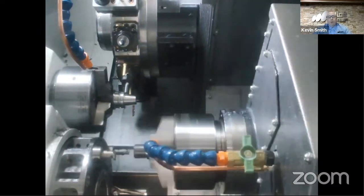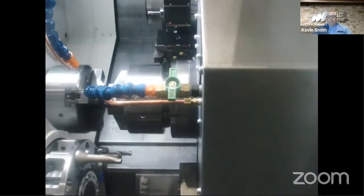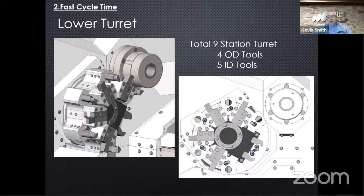The lower turret has a 9-station static tool for finishing and working operations. And as you can see, the machine is flexible, very fast, and helps you decrease cycle times and increase your throughput.